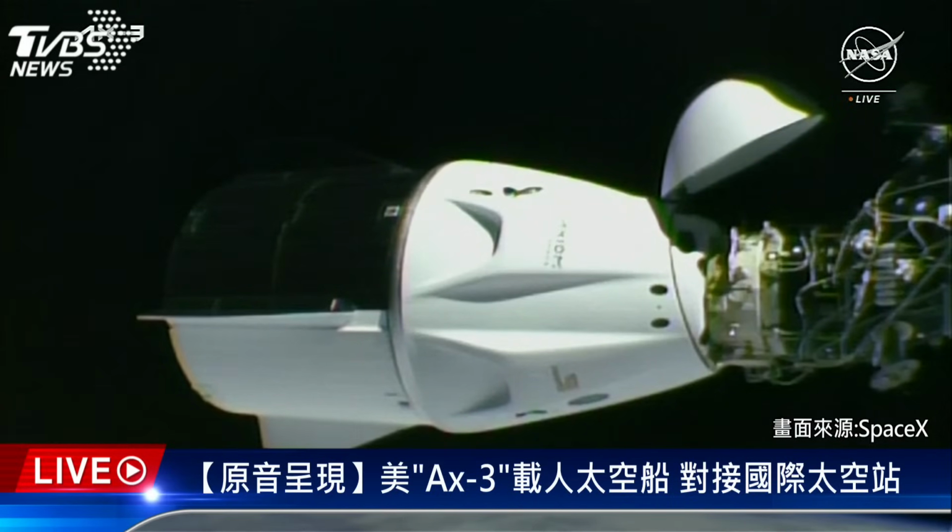This is Mission Control Houston, standing by, monitoring the chatter here and the progress of the vestibule leak checks and the crew's progress of welcoming the Axiom Mission 3 astronauts aboard the International Space Station. We're looking at about another minute.